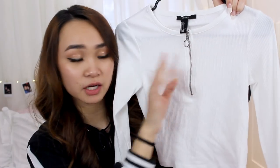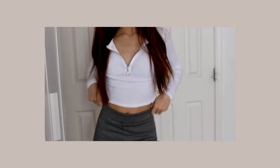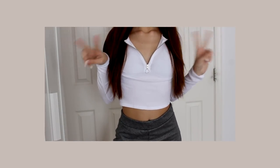So this shirt is also one of those other basics that I love buying from Forever 21. It has a cute little circle zipper right here. I love the circle zipper, and it's just a ribbed crop top, really cute, had to buy it. I usually zip it halfway or all the way down when I wear this, because it looks better. When it zips all the way up, I have to layer it, probably with a denim jacket or something. And I'm talking really fast, I'm so sorry.